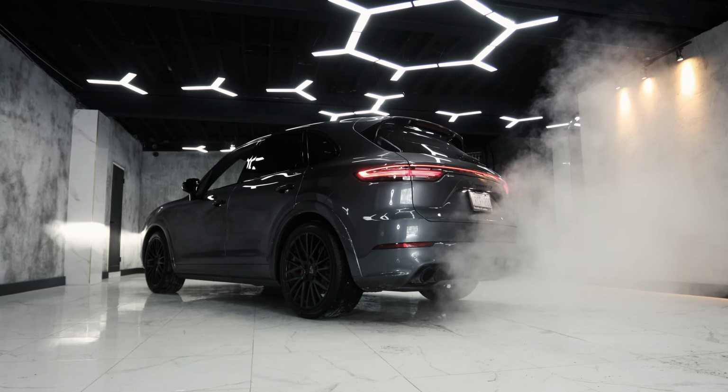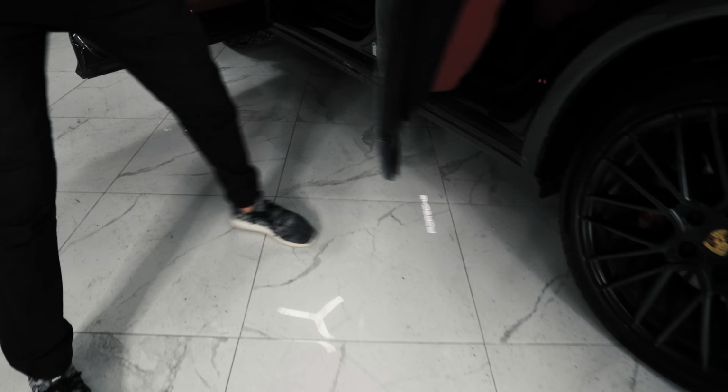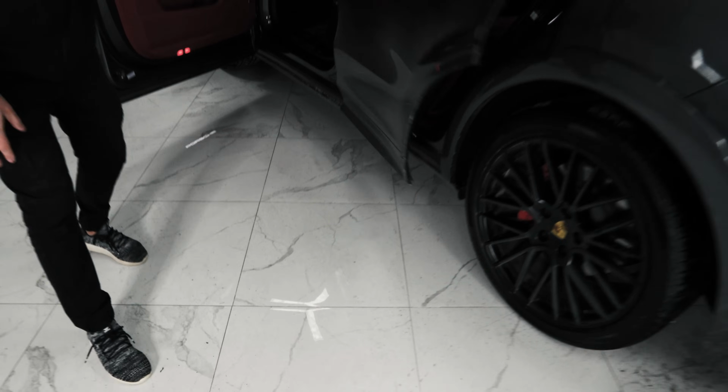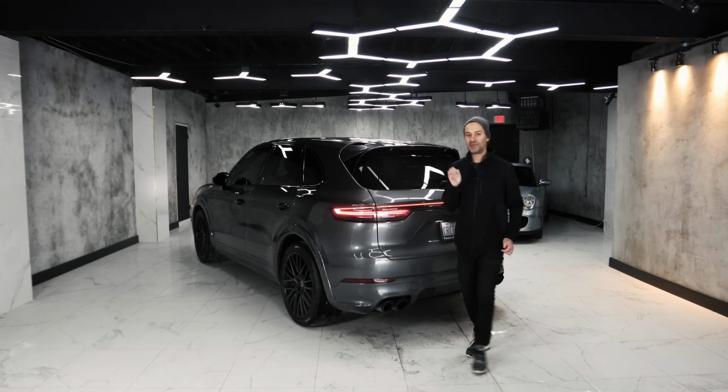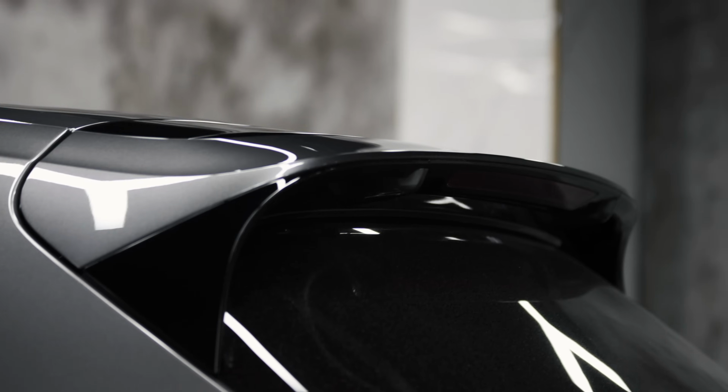All right, so we're on the back of the car now, but I want to talk about two things quickly. One is the puddle lamps. Not only do you get them in the front, you also get them in the back. Sweet. So on the back of this GTS, they have a specific GTS rear upper spoiler. That's specific to a GTS.